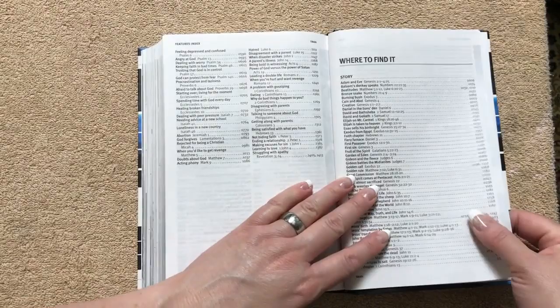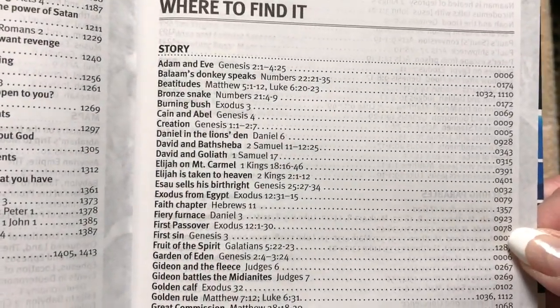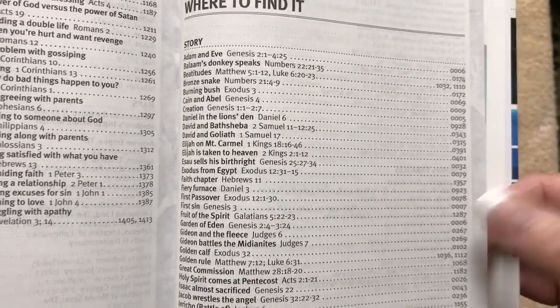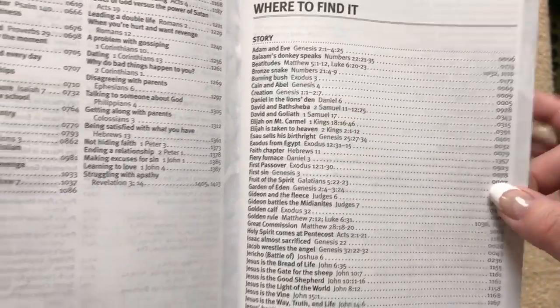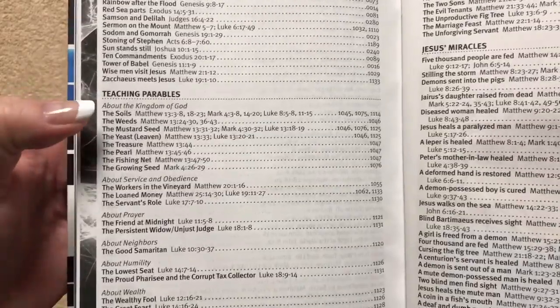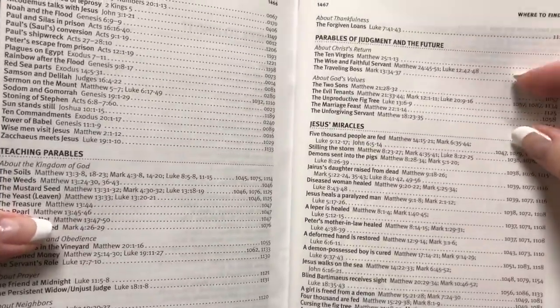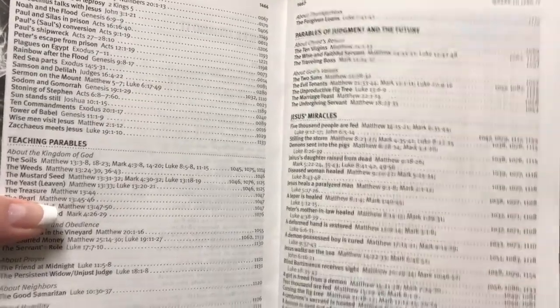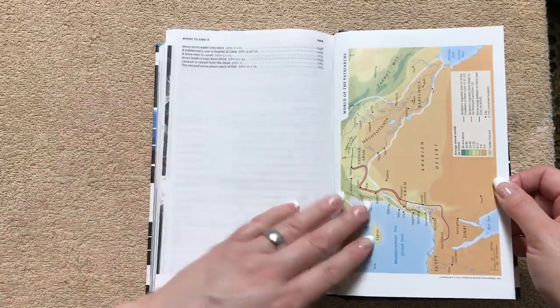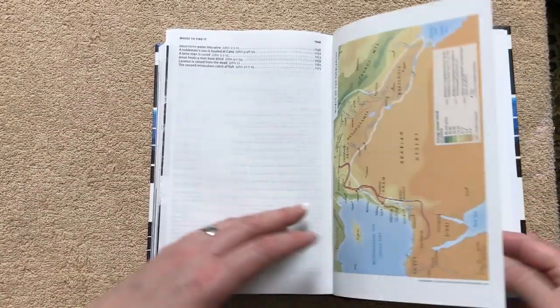Then we've got a Where to Find It section. This is going to tell them all of the key stories in the Bible and where to find them. So sometimes it might be good for them to start with some of the more interesting stories that they may want to look at, because it might pique their interest. We've got the teaching parables, the gospel parables, parables of judgment in the future, Jesus's miracles, and they're all broken down.